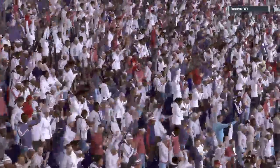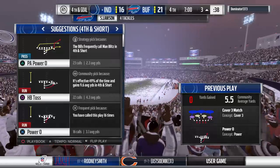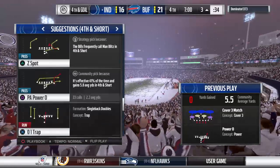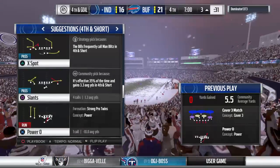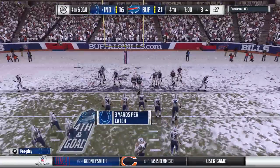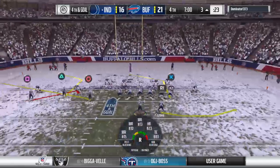Back now in Buffalo. It's the Colts, so they've got the football, but they've got work to do, trailing here as we begin the 4th quarter. Likely the play of the game here, trailing in the final quarter and going for it on 4th and goal.